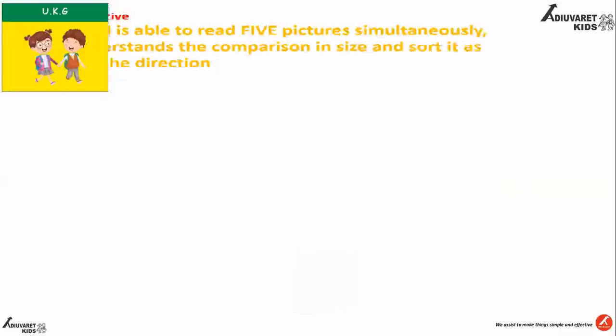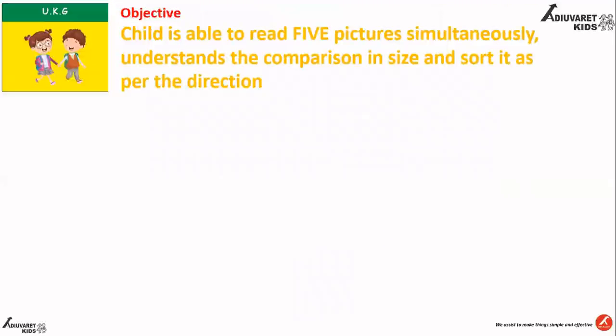So that's why we have to be very, very careful while doing this exercise or activity with our child. The objective is that the child is able to read 5 pictures simultaneously, understand the comparison of the pictures in size for all the 5 pictures, and do the sorting without any problem using these 5 pictures provided to the child.